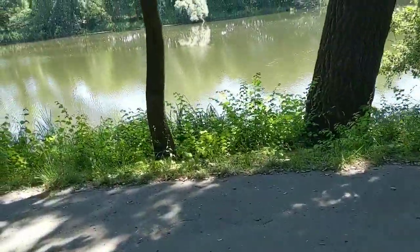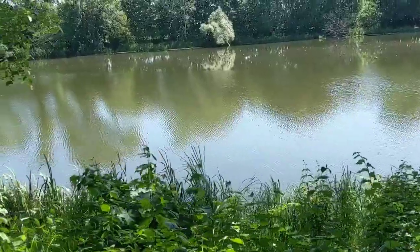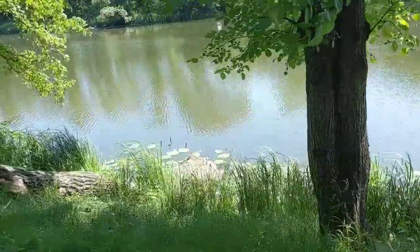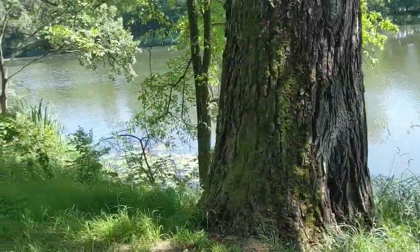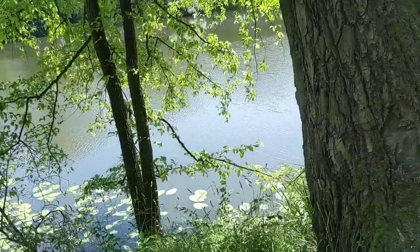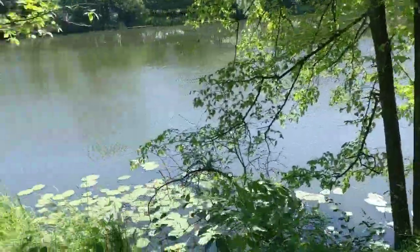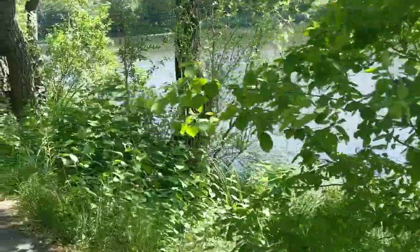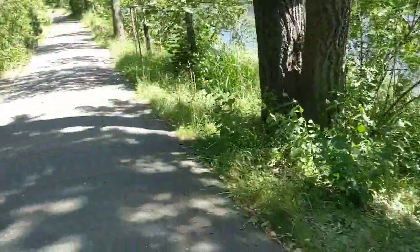Here we see a nice river. The Vistula River in English. I think this is the longest river in Poland. And in the distance, there's a couple getting married, I guess, or whatever, rolling down these waters. So romantic.